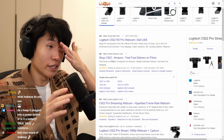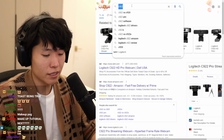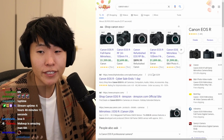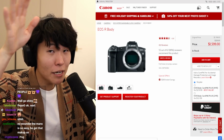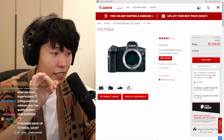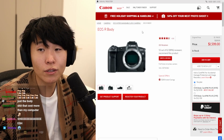But if you do want to get one, there are a few options. Mine is the Canon EOS R, the full frame mirrorless camera. It is $1,600, on the expensive side. Other cameras will work too. Other DSLR cameras will work as long as they have a clean HDMI output. The one I'm using is the EOS R.